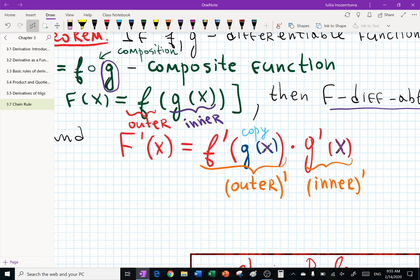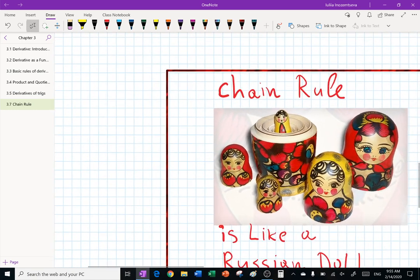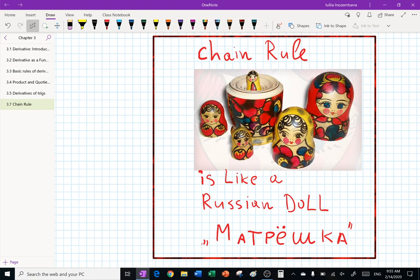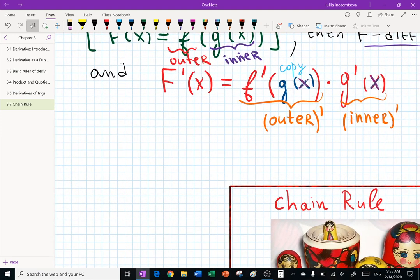Looks like this. Of course, you will not be surprised, I'm introducing the chain rule as Russian dolls. Surprisingly, that was not my idea. Actually, an American instructor told me this. You probably teach chain rule as a Russian doll, and I'm like, no. So now I do. That's a picture of the Russian doll. In Russian, I learned matryoshka. You probably heard this, matryoshka. I'm very good at drawing Russian dolls, and this is a good example for the chain rule.